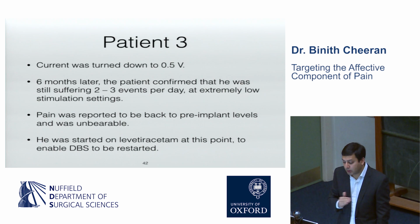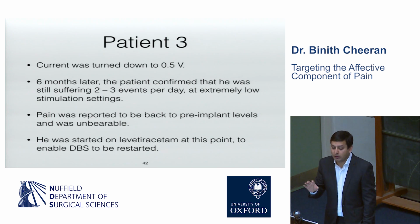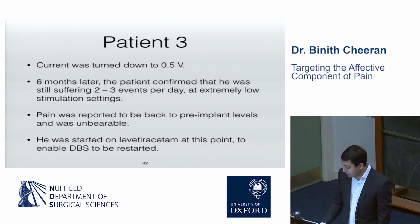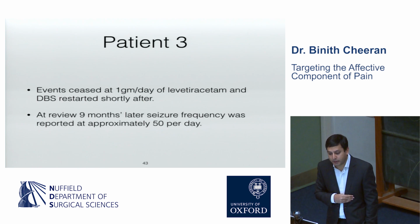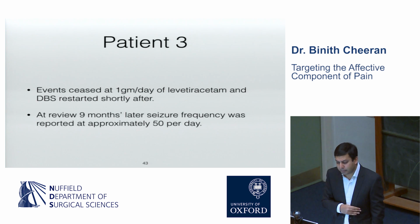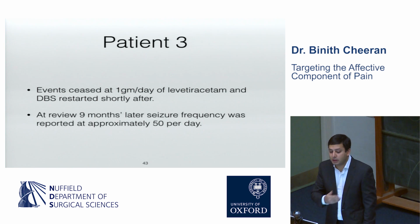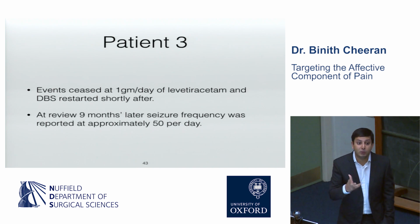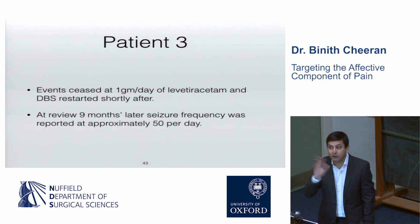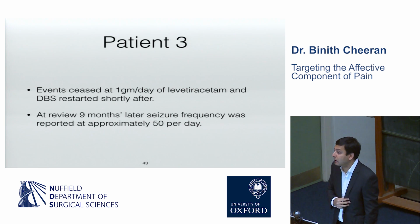It was unbearable. So he was started on an anti-epileptic drug to enable DBS to be restarted in conjunction with his neurologist from the referral center and the pain team at the referral center. The events ceased completely on a gram of levetiracetam, DBS was restarted, and then he came back 9 months later. Seizure frequency, event frequency was 50 per day. And he hadn't told anybody that it was increasing in frequency because he was worried that you'd switch off the stimulator.